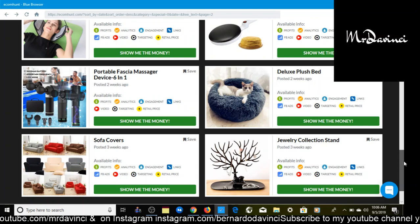And going to go to page 4 here. Here's another winning product, pet hair removing roller.